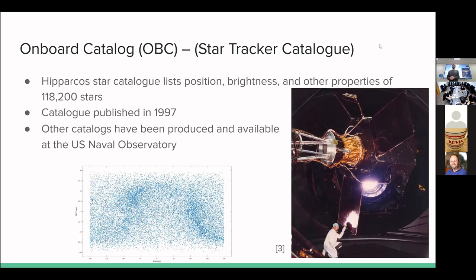So the actual star catalog, so how this works is we compare what the camera sees to a catalog of star positions. For this mission, we're using the Hipparcos star catalog. So we're going to compare whatever the camera sees to this catalog and see where certain matches are. And I'll talk a little bit how we do those matches. So the catalog lists position, brightness, other properties of 118,200 stars. So that's a lot of stars. The catalog was published in 1997.